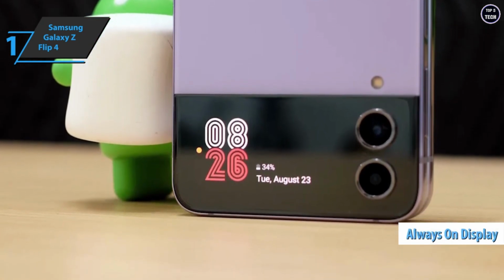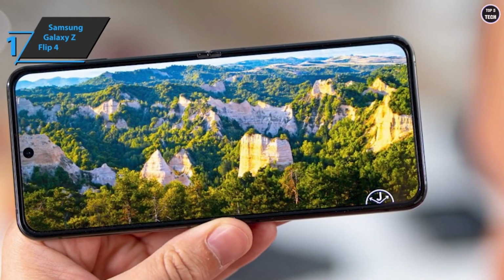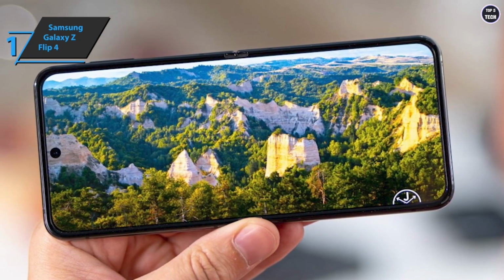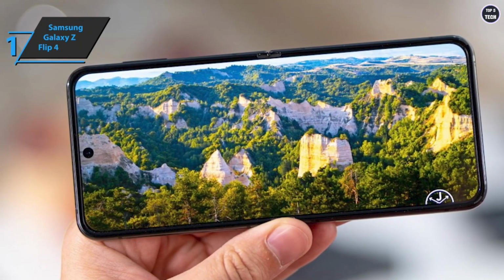The colors of the Galaxy Z Flip 4 are very pleasing to the eye. In addition, when folded in half, the device is easy to carry, as it not only reduces the size, but it also weighs only 183 grams. It's a mobile phone that goes unnoticed in most pockets.